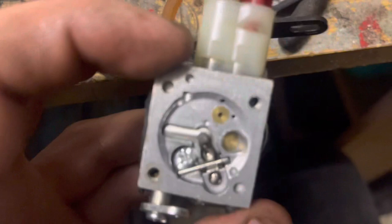So, we'll put it back together again. I've just blew it out with the airline anyway. Looks nice and clean in there, to be fair. So realistically, that didn't take a lot of cleaning. I've just cleaned it all out in here as well. There's no point in putting it back together again if you're not going to clean it.